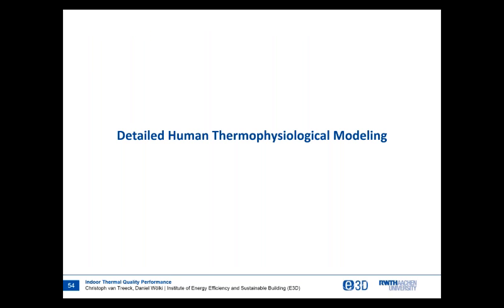So, as Christoph has already shown in the prior slides, there are many applications in which more or less detailed numerical human models are used in order to simulate the heat exchange between the human being and its physical ambient. Reasons for this are diverse and mainly address the interest of researchers in understanding the human thermoregulatory response to diverse ambient conditions, meaning uniform and non-uniform, transient or static conditions.